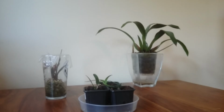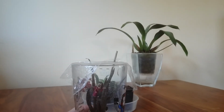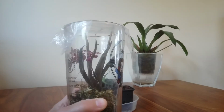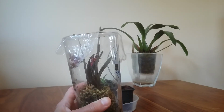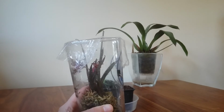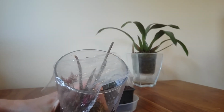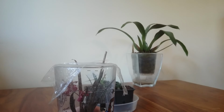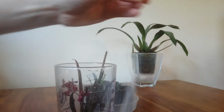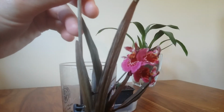So now on to the mystery. You might remember the Tolumnia from a little while ago that I put in a box as a type of ICU. Well, she didn't do very well in the box. She got a little bit mouldy, so I moved her to a pint glass ICU setup with only a little bit of film over the top so that there's airflow coming in and out on both sides. And I've been misting daily. And nothing really was happening until she produced a flower spike.